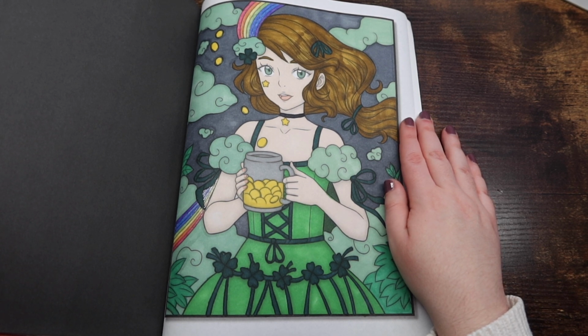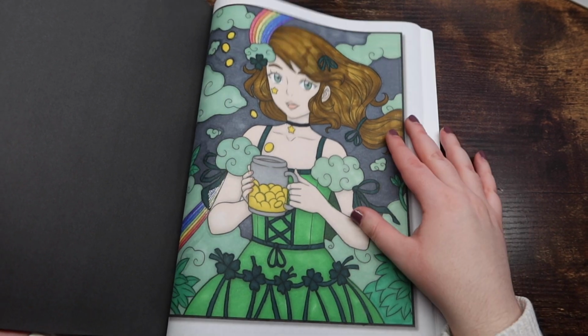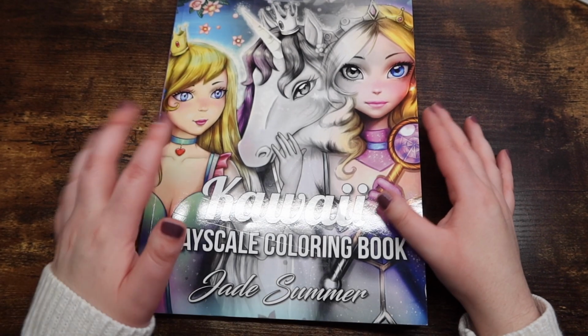But only if you're 21. If you're not 21 in the United States, or 18 everywhere else, don't do it. Do what you want, but I did not tell you to. Anyways, so yeah, that is my March page.